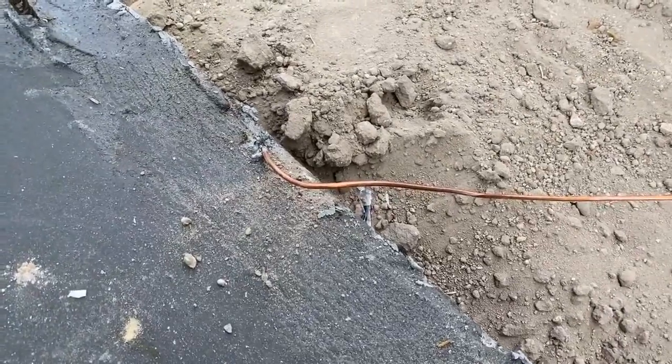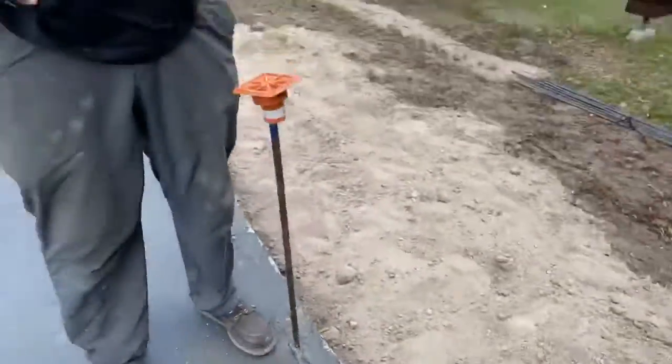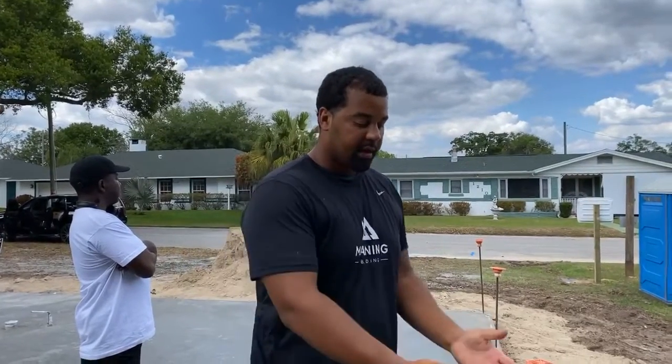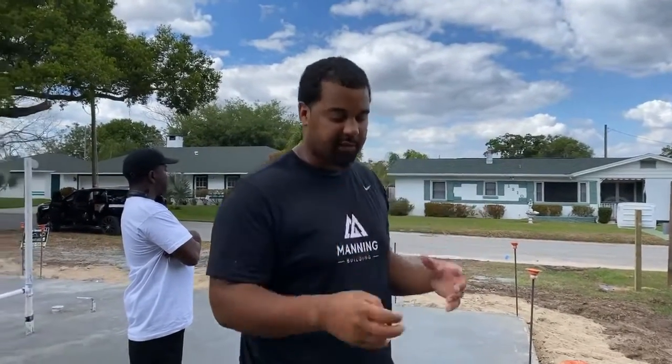Since there's metal in the slab, just to make sure it gets fully grounded and fully out of here. That's another reason they put that ground wire on the concrete, so that some of the rebar has a grounding place to kind of exit the building.